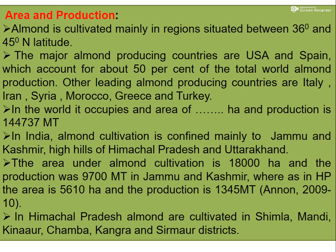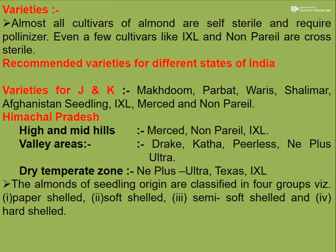In India, almond cultivation is confined mainly to Jammu and Kashmir, and the high hills of Himachal Pradesh and Uttarakhand. The area under almond cultivation is 18,000 hectares and the production was 9,700 metric tons in Jammu and Kashmir, whereas in Himachal Pradesh the area is 5,610 hectares with a production of 1,345 metric tons. In Himachal Pradesh, almond is cultivated in Shimla, Mandi, Kinnaur, Chamba, Kangra, and Sirmaur districts.